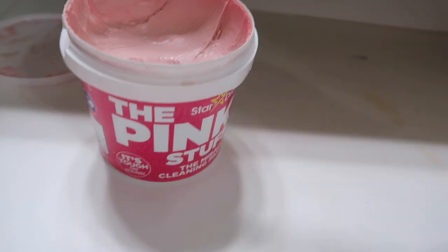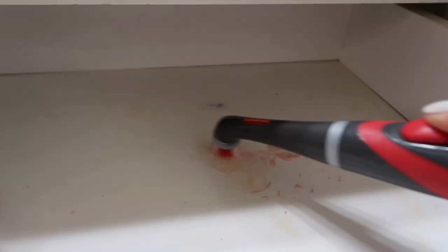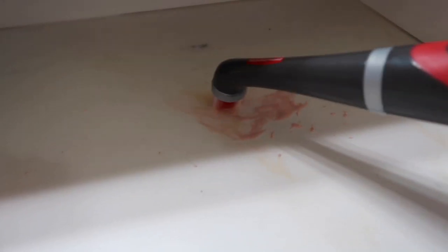I'm going to try to get out these stains with the pink stuff, which usually works on everything, but it did not on this. So not really great. I mean, it got a little bit up, but didn't really work super great. So we're just going to move on and wipe it down and get on with reorganizing.